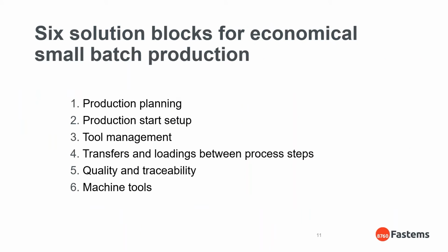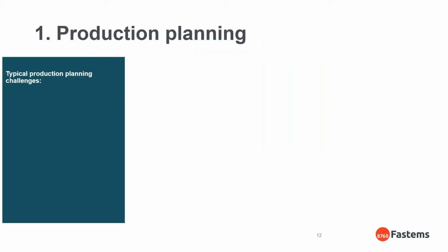And the solution consists of 6 blocks, which are the production planning, production start setup, tool management, transfers and loadings between the process steps, quality and traceability, and machine tools. And now I will go through these steps block by block, and then after this we can have some discussion in the Q&A session.